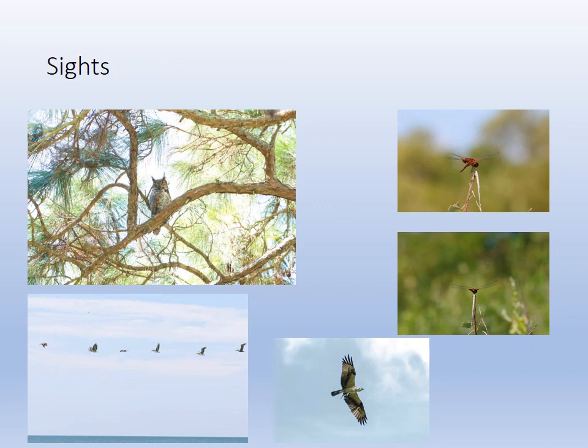A couple of images that got away that I re-included. A student gave me the great horned owl that she took on one of our trips. And so I thought that was just a brilliant picture and wanted to make sure that I got it out there. Below that, you also have the pelicans, of course, and the osprey. And we get the dragonflies from time to time. So those are some pretty good shots.